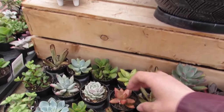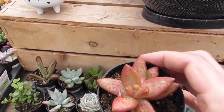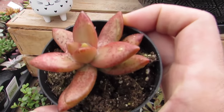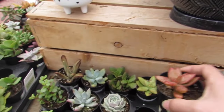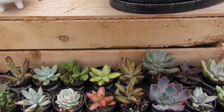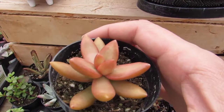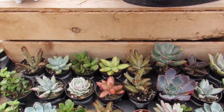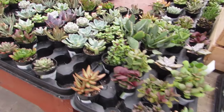Whoa, look at how red. It's intense, eh? It's a golden sedum. It has like freckles on him. I don't know if that's bad, because look at this guy. He has no freckles. Could just be a thing. Could just be his thing.